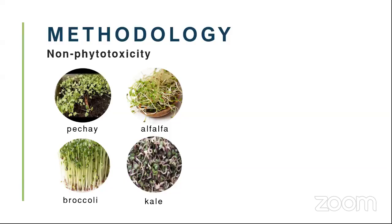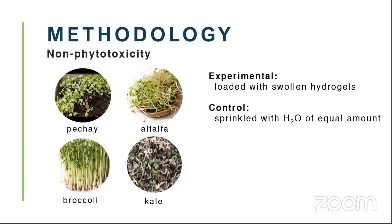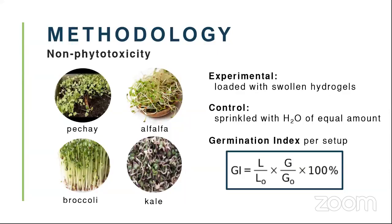So these are the conditions that we set. And then we based our non-phytotoxicity result on the value of the germination index. Okay, this is the formula for the germination index. It's basically based on the root length and the number of germinated seeds. Okay, so these are the results.